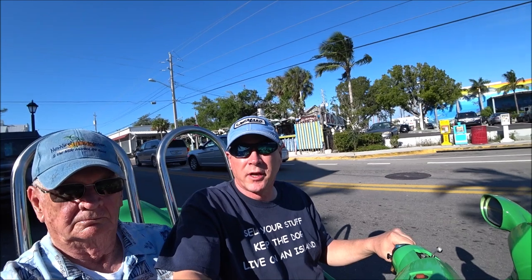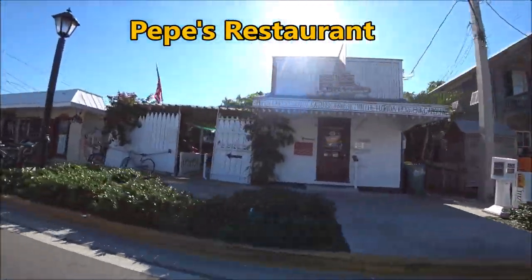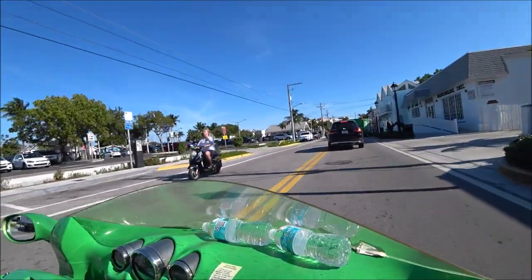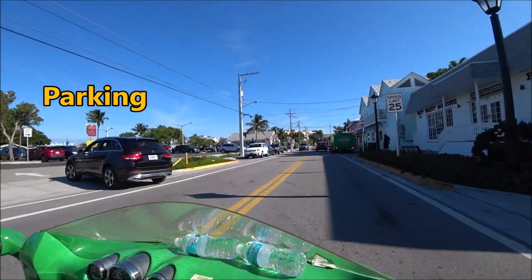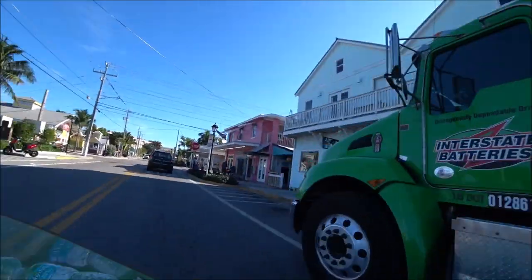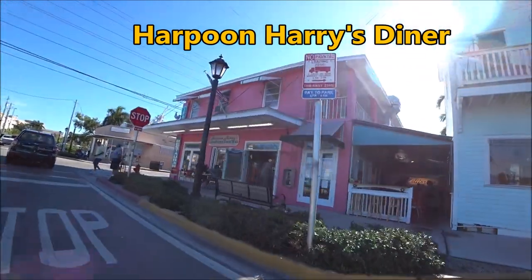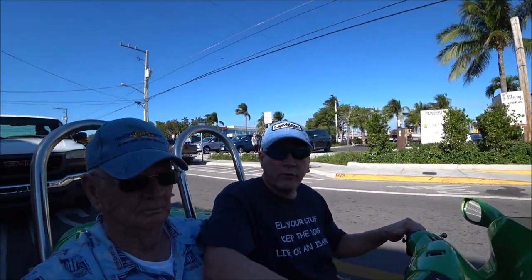World-famous fish wagon, where you can get a great fish sandwich. Ahead of me on my right, you're going to see Pepe's, which is a great steakhouse and breakfast place. Makes homemade bread and fresh-squeezed orange juice every day. And beyond that is Harpoon Harry's, a legitimate diner on the Key West Bight. Parking lots all around that you can use.